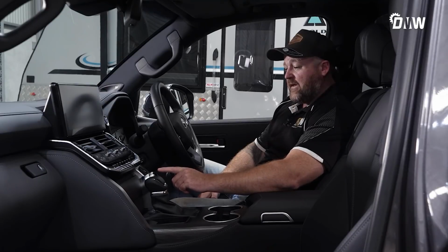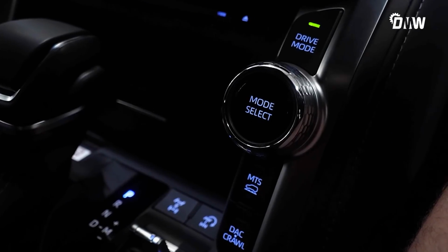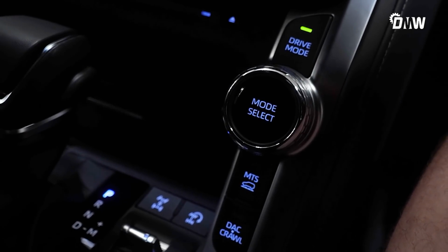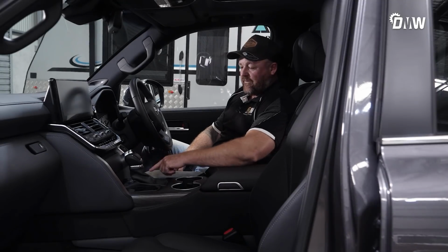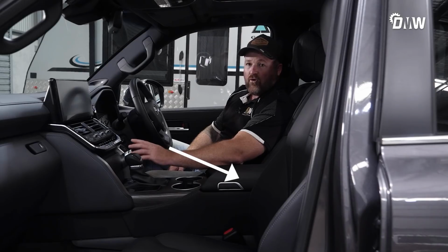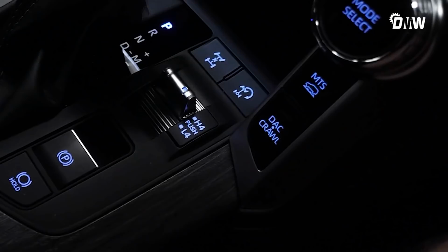So you come over to here to mode select. Now when you're not in 4-wheel drive, that'll give you some basic settings. It'll have economy, sport, sport plus, and it's got a custom mode, and I think there's one other one in there. When you flick it to MTS, multi-terrain select, that then changes it to mud, rock, sand, all that type of stuff. And then obviously you've got the crawl control.